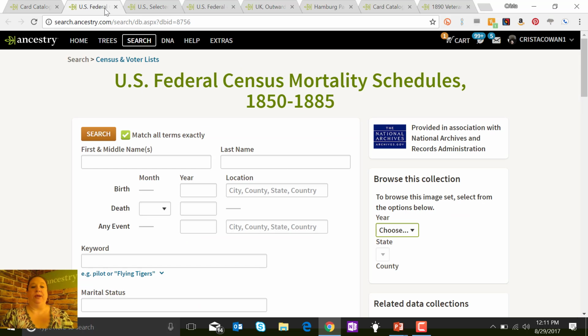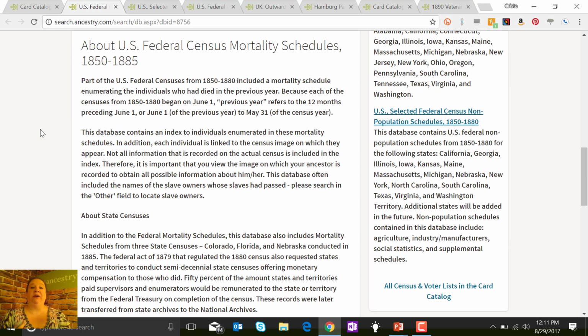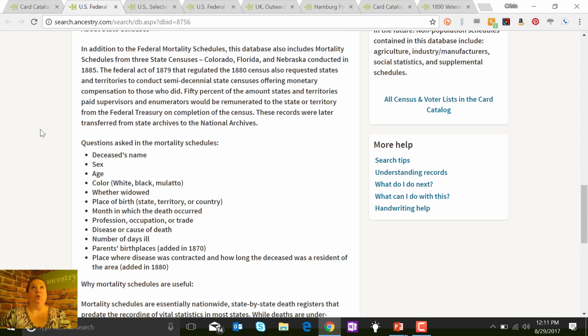And what it will bring up is the U.S. federal census mortality schedules. Now, I recommend highly, and you'll hear me say this over and over, before you ever search any new database on Ancestry, and by new I mean one you're not familiar with, scroll down past that search box and you'll see a database description that will provide you with a lot of information about exactly what is and is not included in the record set, some of the limitations, what you can do with some of that information, where that information could lead you for more information about your family history.